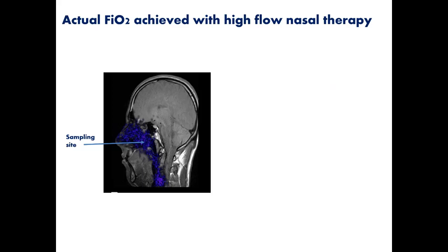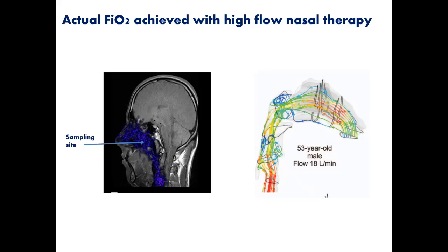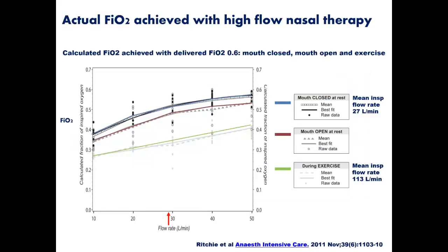And there's reason to believe that the actual inspired delivered FiO2 is somewhat lower, and that's because of sampling error. That previous study used an indwelling catheter in the nasopharynx to measure the level of oxygen in the airway. However, we know that there are different turbulent flows within the airway, meaning that one sample point doesn't necessarily represent the overall delivery. Perhaps a more robust way of assessing this is using the alveolar gas equation and calculating the delivered FiO2 based on the expired gases.